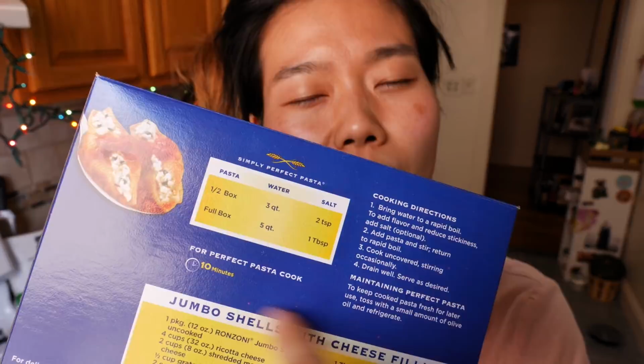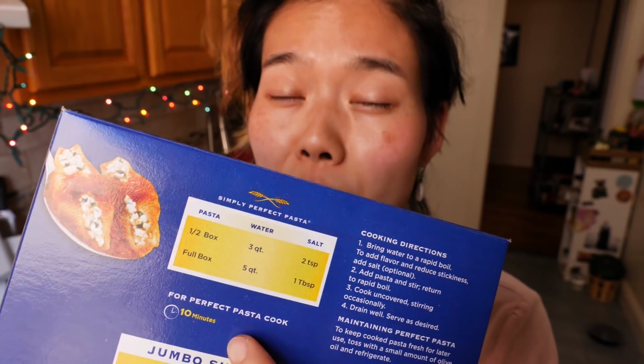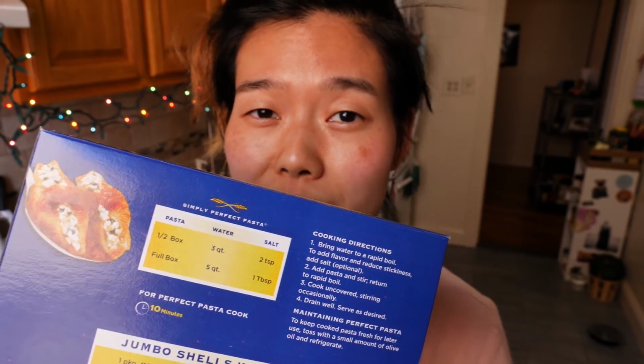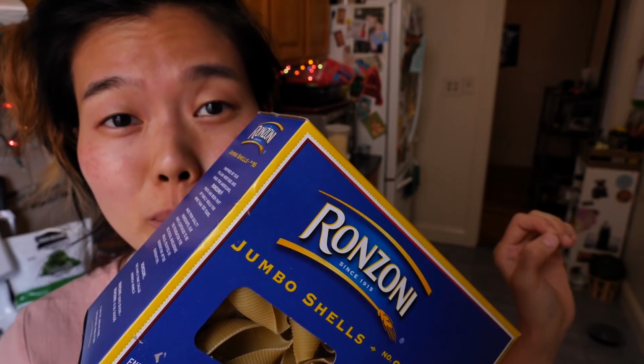The first thing we're gonna do is to cook our pasta to al dente according to package instructions, probably minus 2 to 3 minutes. I just always assume nowadays that the box lies, so if it says 10, start checking it at 6 to 7 minutes. Chances are, these will be ready before you know it.